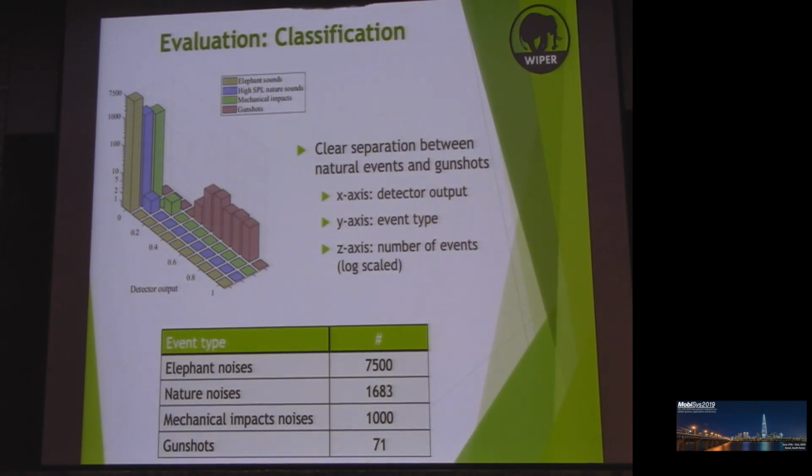We also evaluated the classification algorithm. We collected various noises like elephant noises, various impulsive nature noises, and mechanical impacts, and we also collected 71 totally independent gunshots to evaluate the classification algorithm. On the upper left figure, you can see the histograms of the outcomes. The yellow, blue, and green rows are all negative samples, and they represent each subgroup of the collected data set, and the red samples are all positive samples, and a clear separation can be observed between the negative and the positive samples. So our classification algorithm distinguished noises and gunshots well.